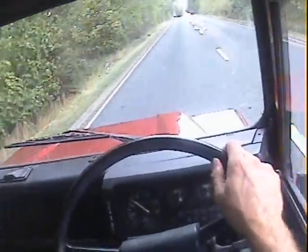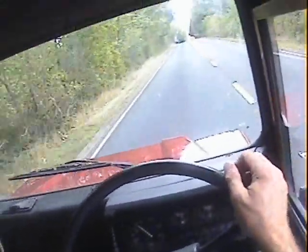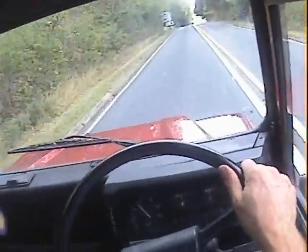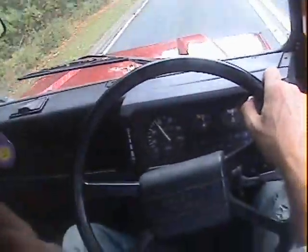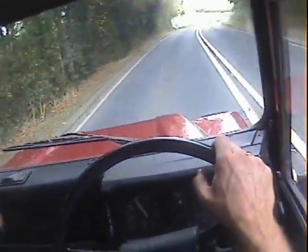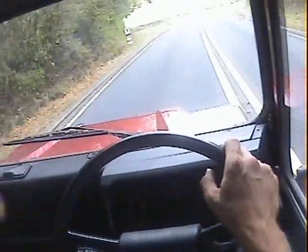As I say, starts nicely, engine feels nice. There's certainly no hesitancy, and importantly no overheating. The temperature gauge is sitting just below the halfway point. Clutch feels nice, gearbox is good. There's no synchro problems on the second gear or anything.